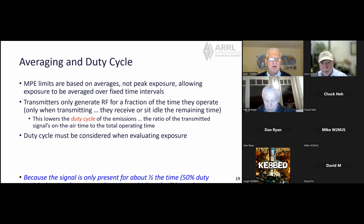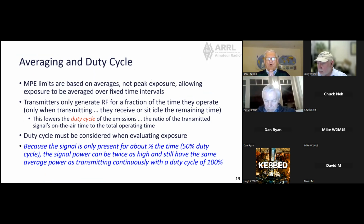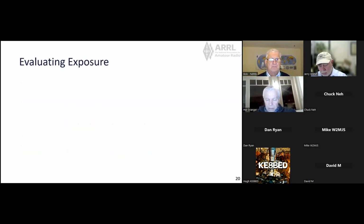Average duty cycle. Now, when we're talking about the exposure, remember, we're not talking about when your radio is turned on. We're talking about when you're transmitting. If people are out there grabbing onto your antenna and you're not transmitting, they're not going to feel anything. You can receive all you want. When it can cause danger is when you're transmitting, because that's when you're sending electromagnetic energy out through your antenna. And so that's why duty cycle matters. To do the calculation of maximum permissible exposure, one of the things they ask for is, how long are you going to be transmitting? Because again, it doesn't make any difference when you're not transmitting. They need to know the percentage of time you'll be transmitting, because people are not going to be getting exposure when you're not transmitting.